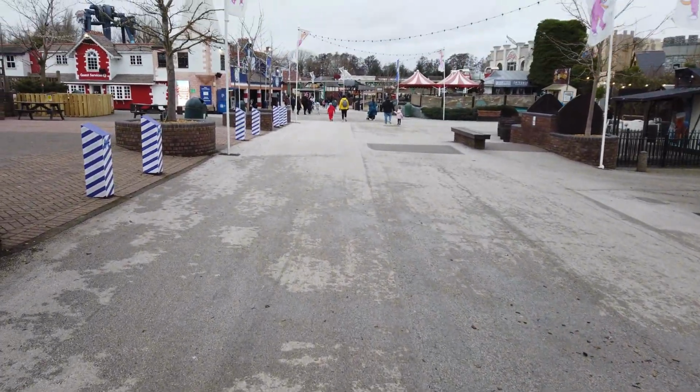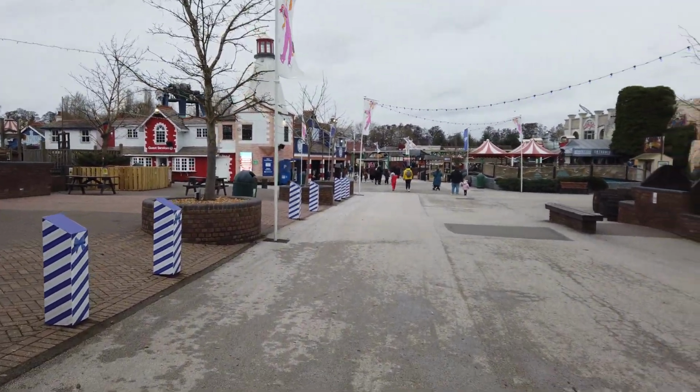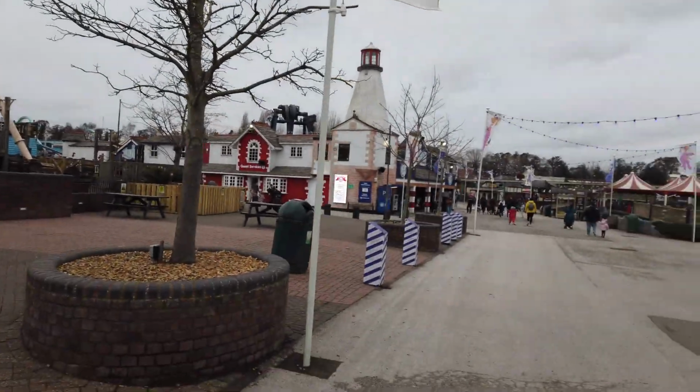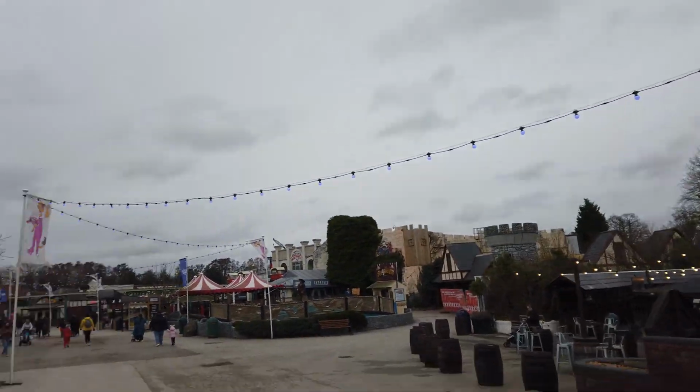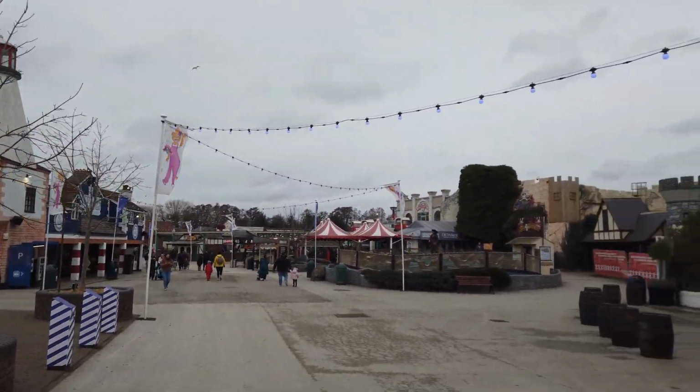I did notice this for the Christmas event. They've put loads of new flagpoles up right the way from the main entrance right the way back to the main stage over there. And they're all concreted into the ground. And they've all got different coloured lights that run between them as well, so it's quite pretty.